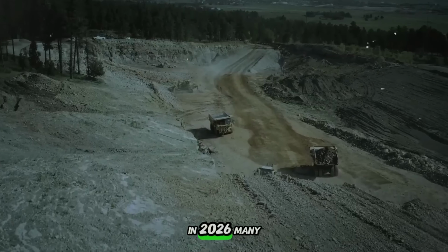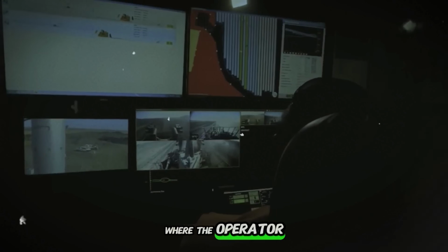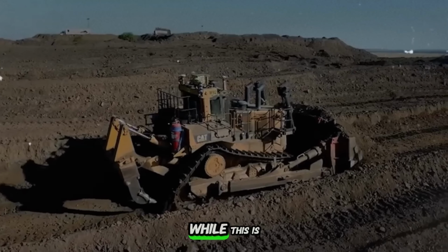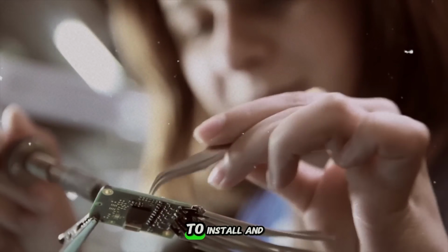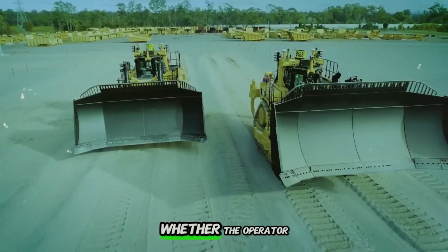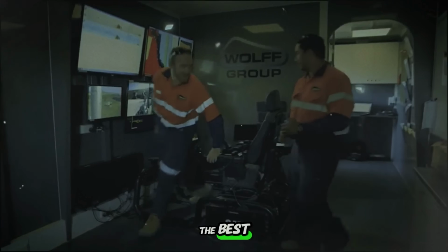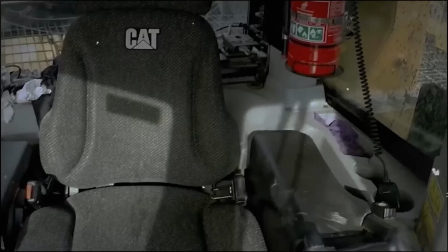In 2026, many owners are moving toward remote operation systems, where the operator sits in an office miles away from the dust and vibration. While this is safer and more efficient, the tech itself costs a fortune to install and maintain. Whether the operator is in the cab or in an office, you're paying for the best of the best, and that adds a significant amount to your hourly operating cost.